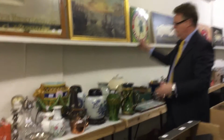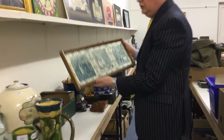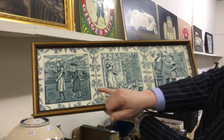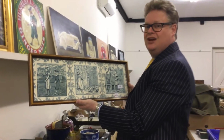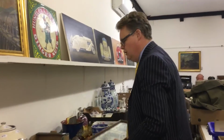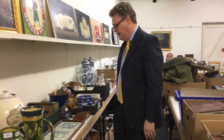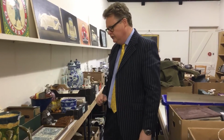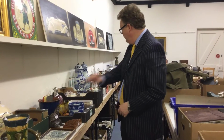So lots of ceramics, more pictures coming up through here. Again, we've got quite a few little ceramic tiles in the sale, and these are great because we've got July, August and September. The client spent most of his life trying to find the rest of them, but sadly only got to 3 of them. So for a set of 3 tiles there, loosely in the Kate Greenaway style, probably Minton, they're worth probably around £100, maybe £150. So a lot of people collect those.